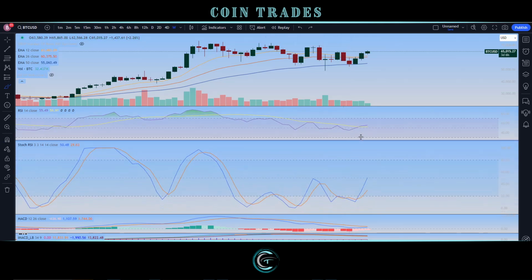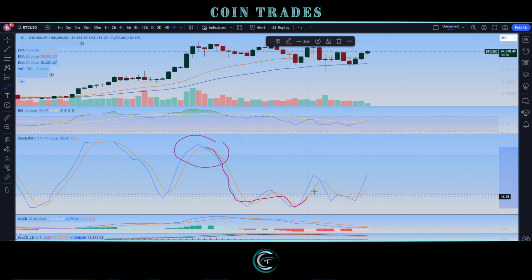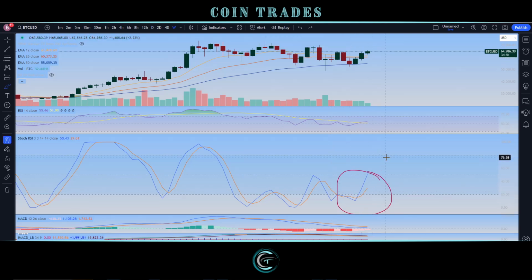Now looking at stochastic RSI as well, ever since coming up and hitting the top here back in March, it did pull back, and more or less we were sitting basically right under this 20 line for the stochastic RSI. So now we are looking at a very nice, strong potential bullish cross formation here of a nice upside move.